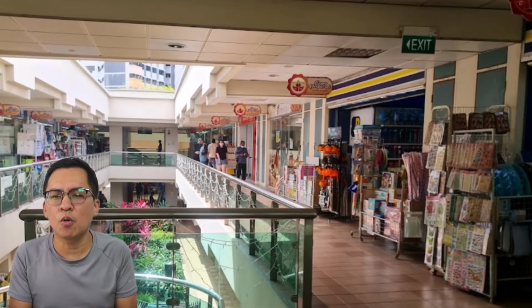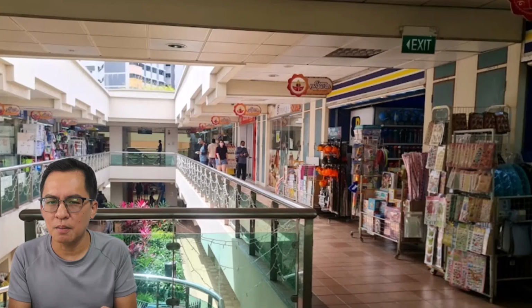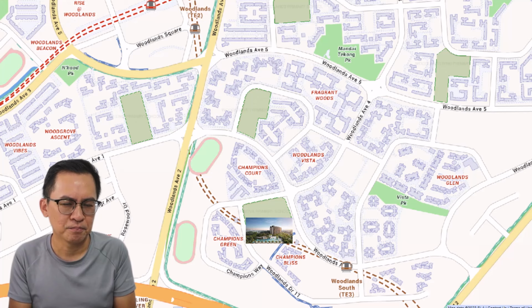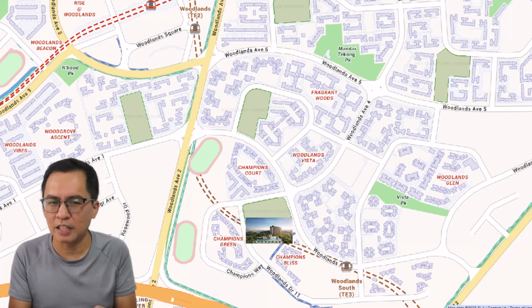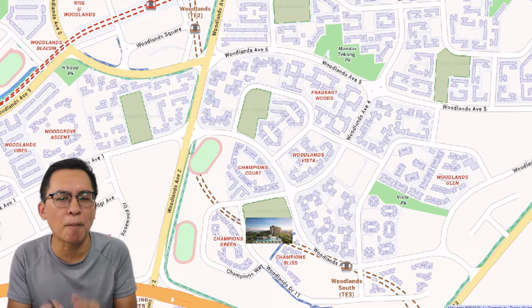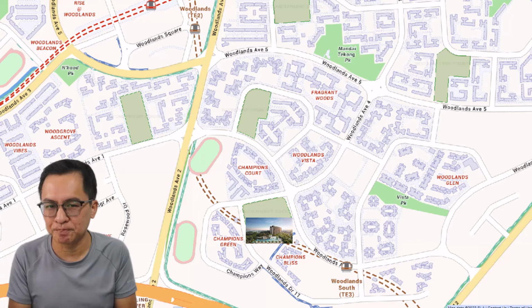The nearest neighborhood mall is Vista Point. Other than this, most of the amenities are located in Woodlands Square. For more heartland grocery, you will have to travel down to the markets of Marsiling side. Then, what about primary schools? As mentioned, there are many around the development, which is a good thing. But for families that are exploring to buy near a popular primary school, I have to say, you'll be disappointed.